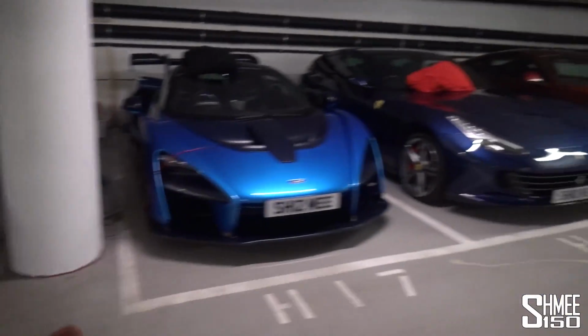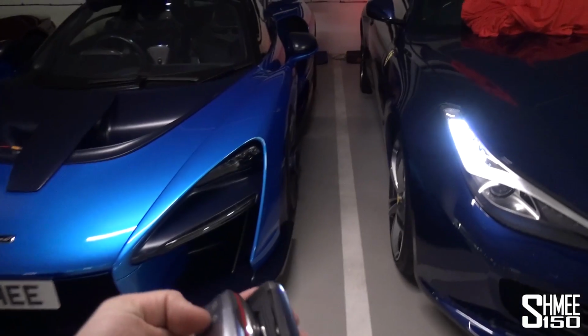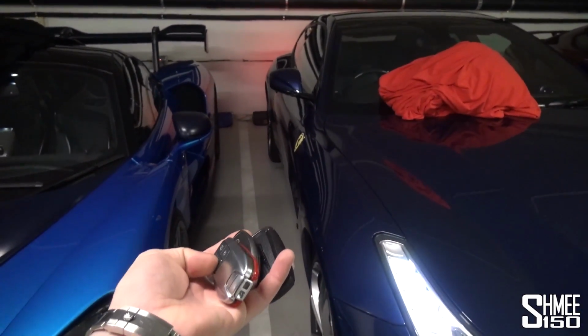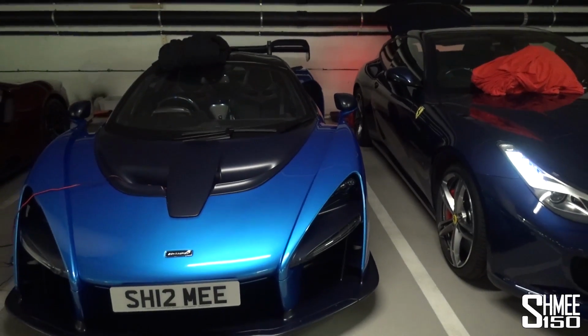Covers are all off, but of course, to pop those away, we basically need to unlock each car. So I've got a lot of the keys here. I'm going to go through these, get the boots open. Actually, we can do the Lusso boot from the key. If I press and hold that, there we go, that's opening up. Power fold boot at the back there.